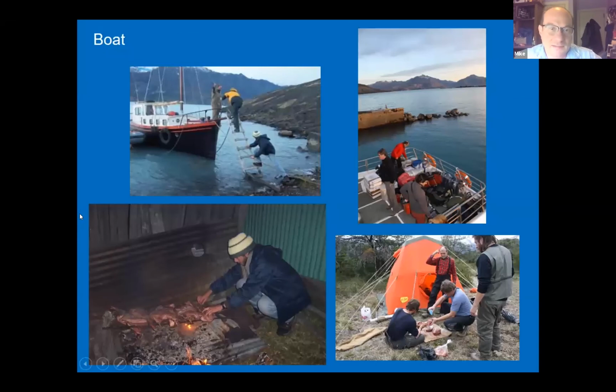And this is the other mode of transportation. We use different sized boats. And boats are similar to the small planes. We can really carry a lot of stuff, but we also sometimes have big field teams. So the space quickly gets used up. But this is in Argentina, also near Chile.